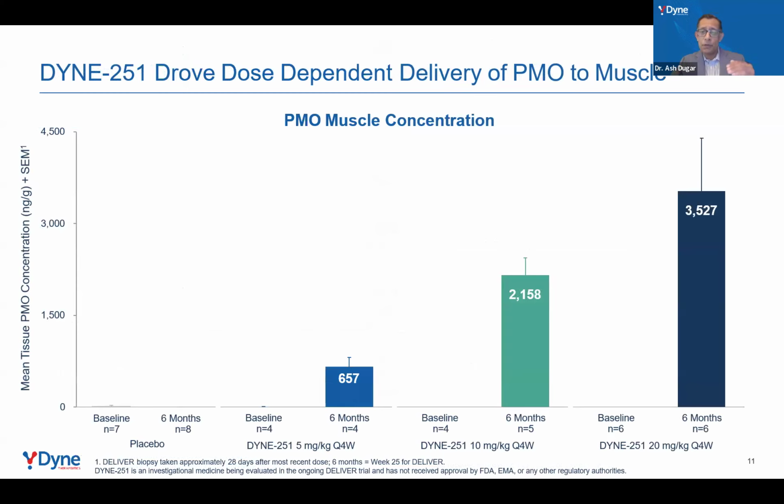So first, I'm going to go through the orientation of the slide, and it's the same setup for the next few slides. The gray bar, which is just a sliver here at the bottom left, represents the placebo-treated patients. The blue bar are patients dosed at the 5 milligram per kilogram PMO dose. The teal is 10 milligrams per kilogram, and the dark blue is 20 milligrams per kilogram. This slide shows muscle concentration, and you can see that DYNE-251 drove a dose-dependent increase in PMO muscle concentration. This confirms that the drug is getting into the muscles and more gets in with higher doses. Next slide, please.